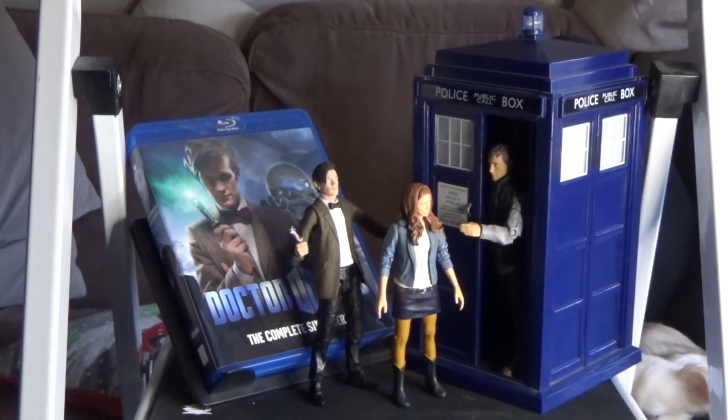This was one of the last Time Team articles we wrote for DWM, but it was never published. It was like the last one we wrote.